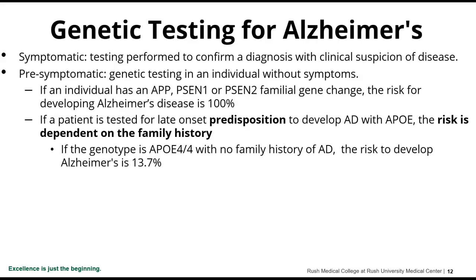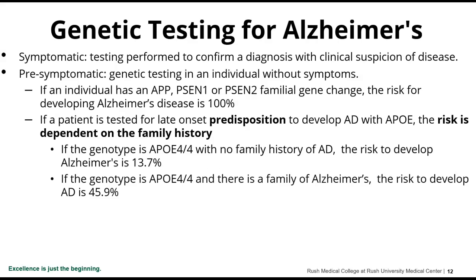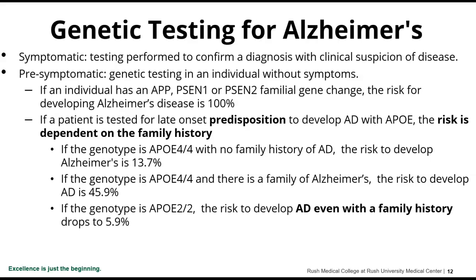So if the genotype is E4 with no family history, then the risk of Alzheimer's is actually below population risk because the family history trumps this E4. However, if there's a family history and they have E4, it's 45.9%, but they started with 25 to 40. So there's still greater than a 50% chance that it won't happen. On the other hand, if they have E2, even with family history, their risk drops.